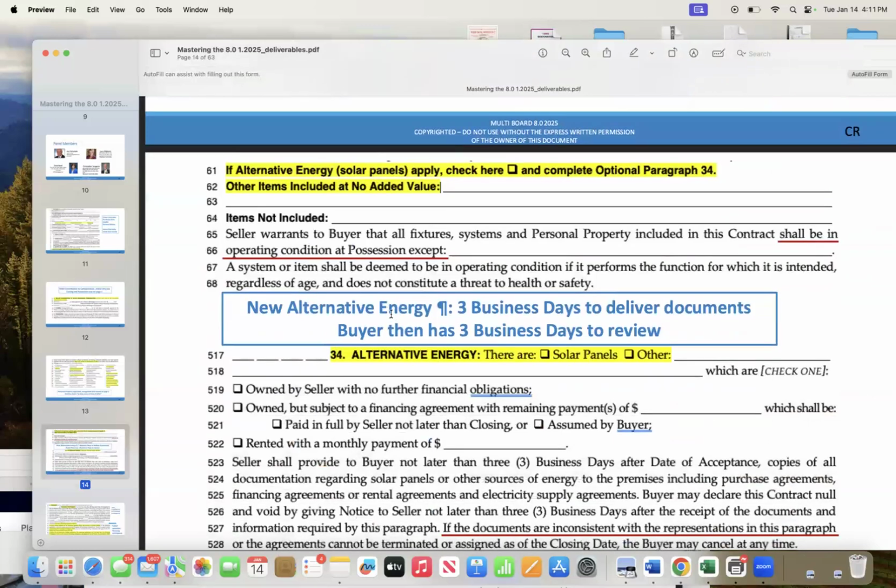And the seller warns the buyer that all fixtures, systems, and personal property included in the contract shall be in operating condition, except as noted. So if there's anything not operating, you want to make sure you mark what's not operating.